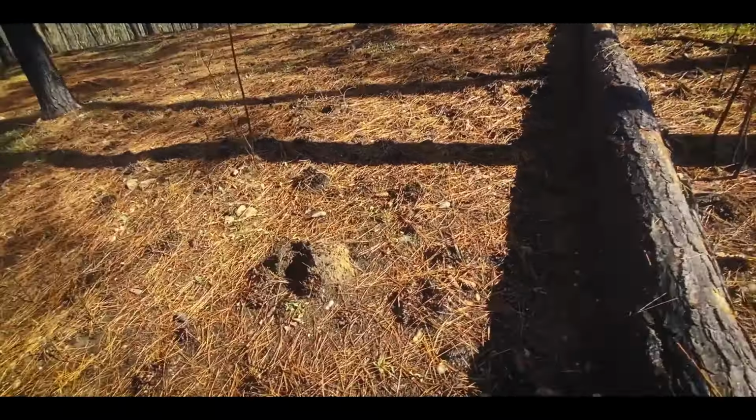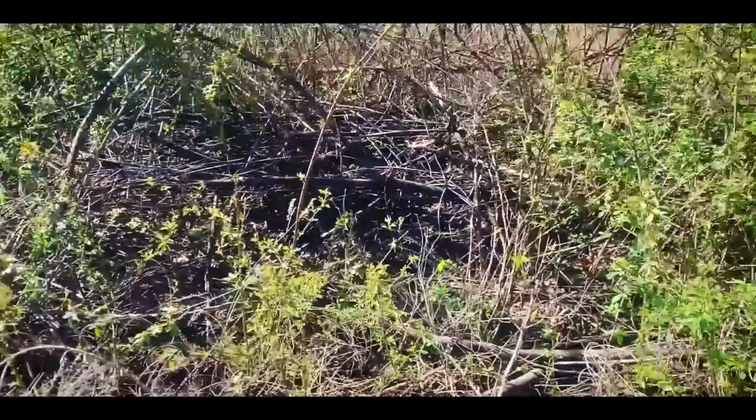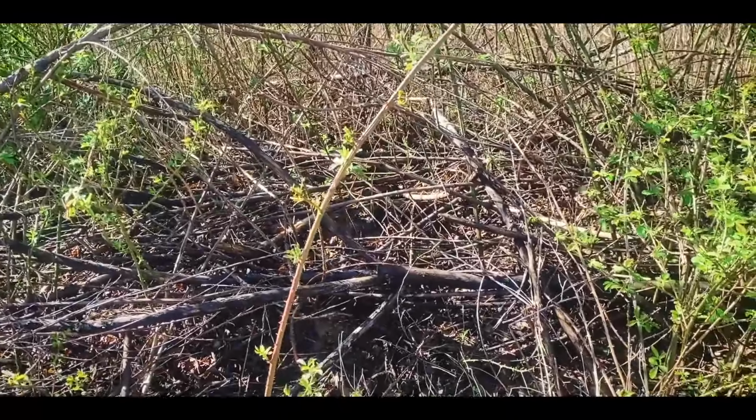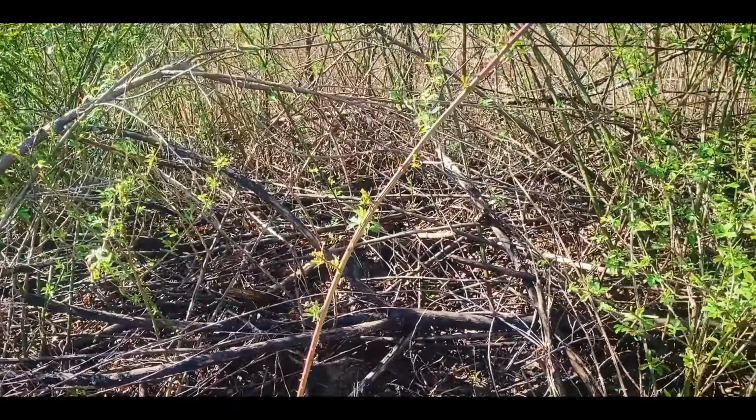So in past videos I've been here, I've actually been able to see timber rattlesnakes basking in some of these plants. Brush piles like this are usually a good area to look at because as these things break down and collapse, they work like mulch and end up being very insulated. So snakes will actually spend winter buried in the middle of all that. Keeps them warm.